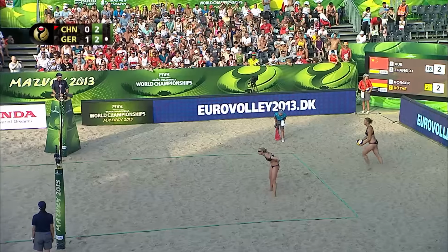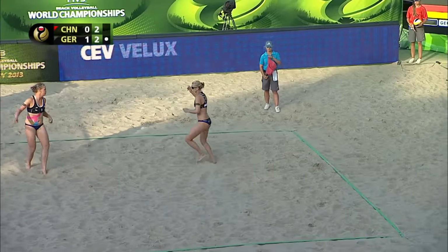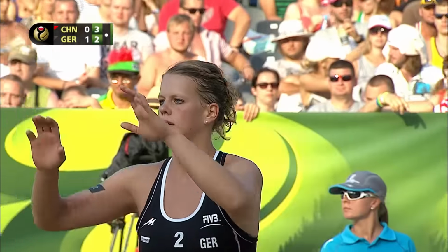Ball square here on centre court. Büthe with the serve. The second time of asking. She gets it right. It comes off of Germany and goes out of play.